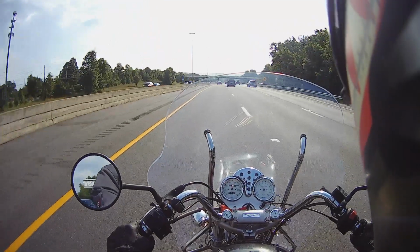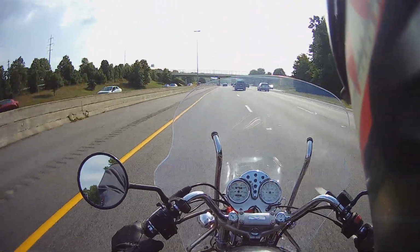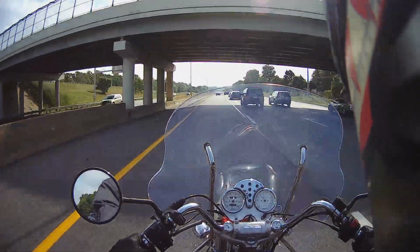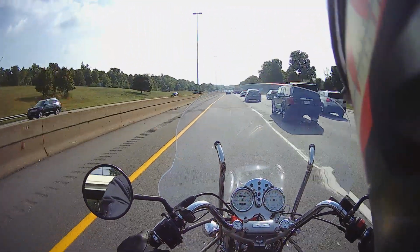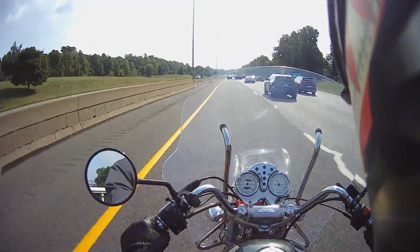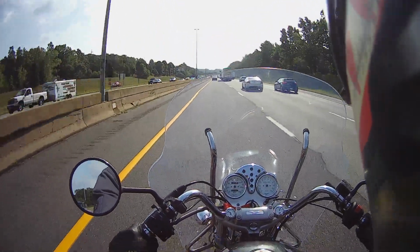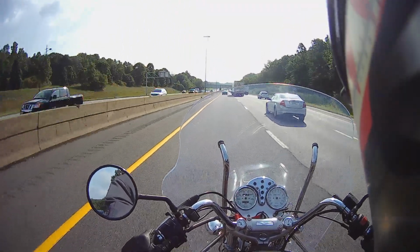I gotta say, I think that this is an excellent example of that 90s and early 2000s, 90s and noughties Moto Guzzi V11EV.